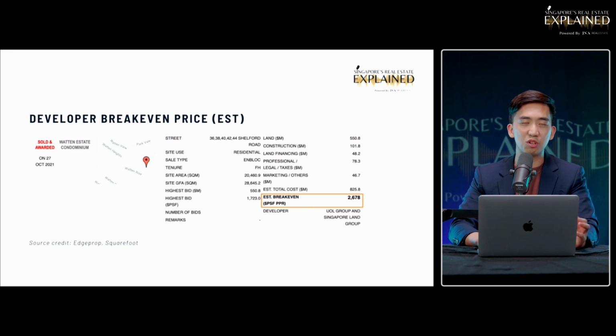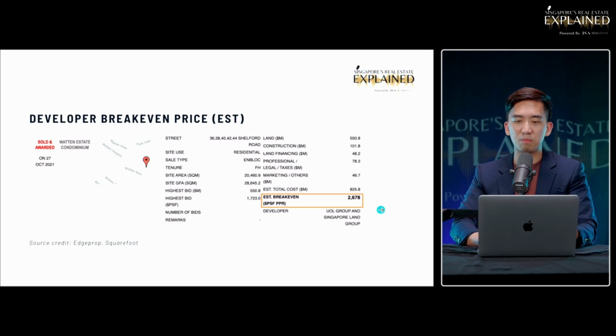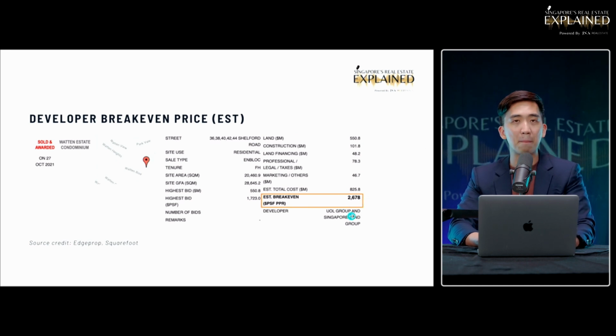They have another 3 more years left, plus another half a year, 3.5 years. So the break-even price you're looking at for this project, because you bought it early, is at 2,678 per square feet. Wow, amazing, because these are the old land prices that you can have over here. So at 2,678 per square feet.